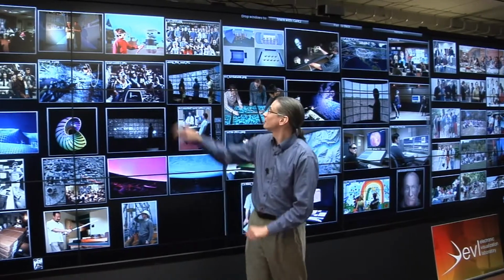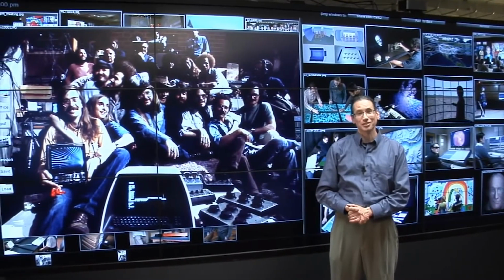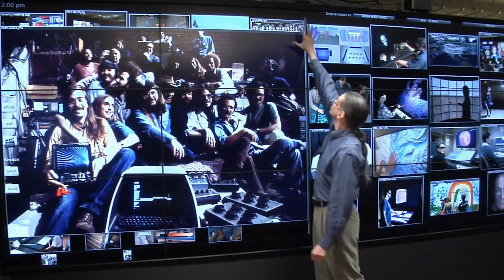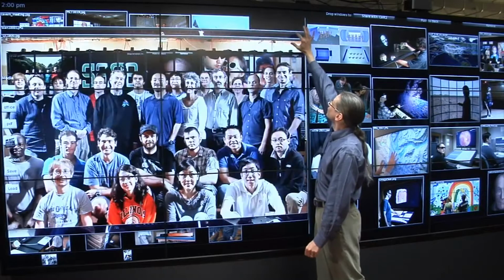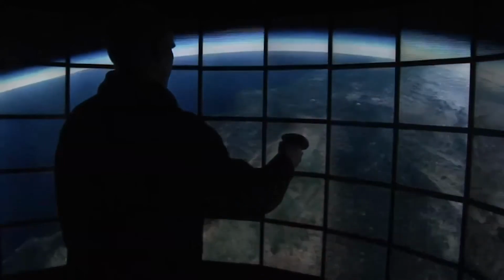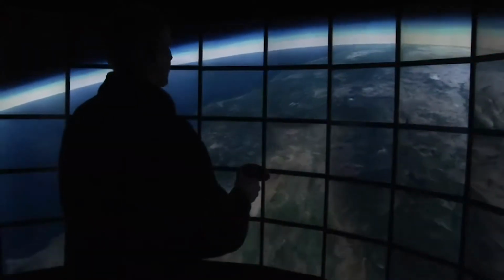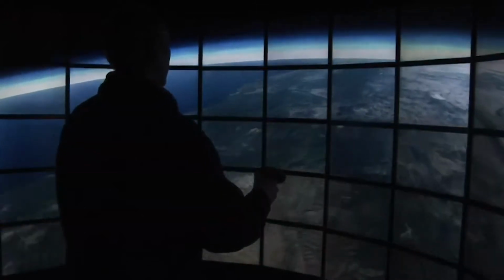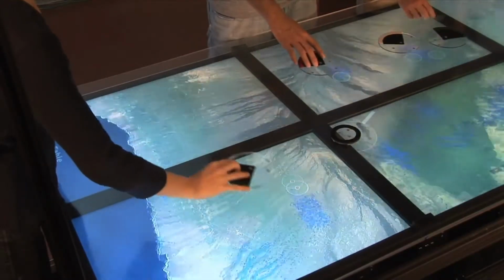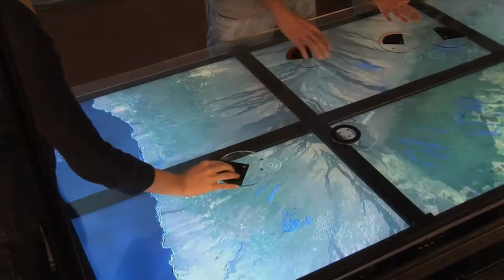EVL was founded back in 1973, and back then, the members of our laboratory looked like this. Today, we look more like this. Throughout all that time, EVL is focused on the same basic areas. We primarily do research in the areas of advanced display design, visualization and visual analytics, high-speed networking, interaction, and collaboration.